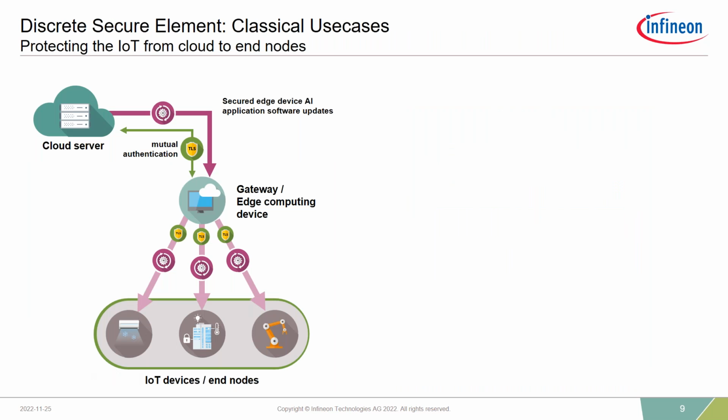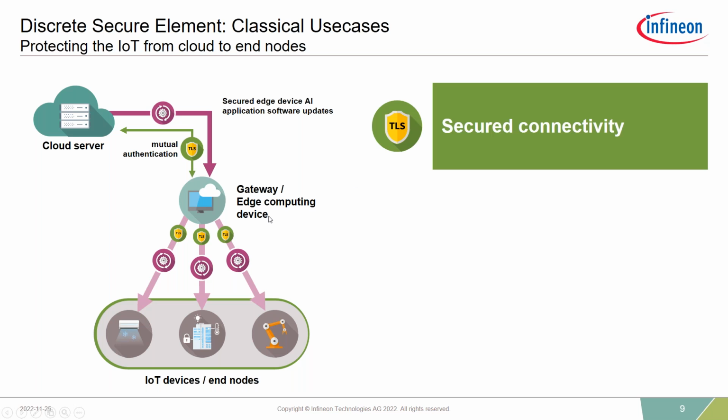Now I want to talk a bit about some classical use cases. I was mentioning TLS, so this is really the TLS handshake authentication with cloud services, which is very important. But we also see customers using what we call secured connectivity. So we have a local network, for example an industrial automation network, where some industry automation robot authenticates to an edge computing device. So then this OEM is buying an Optiga product from us, building this in, and this one is then authenticating, as shown before, via TLS with a gateway, making sure that this communication channel is secured, authenticated, encrypted, etc.